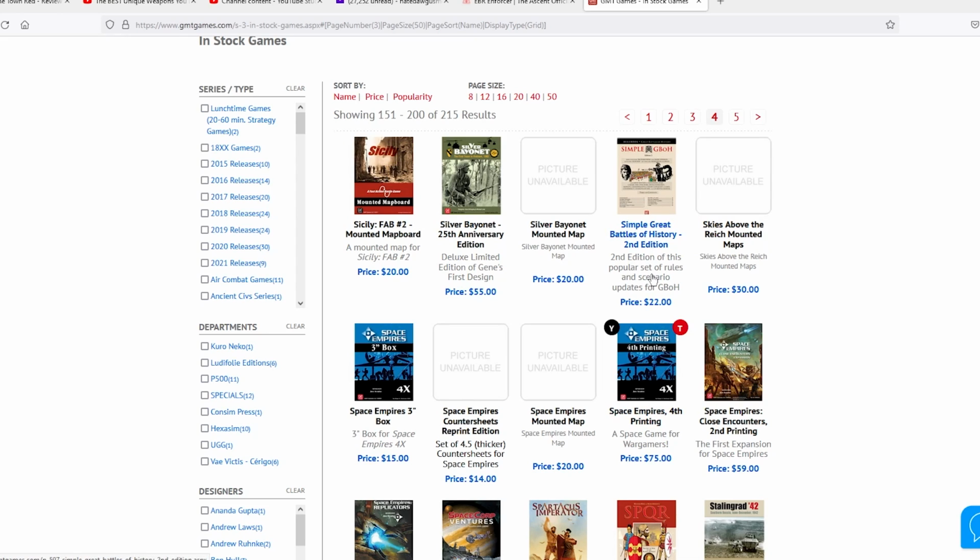Oh, and just to point it out, Simple Great Battles of History. I do have this. It's a little expansion you can use for, I believe, any of the Great Battles of History series, because those games get very in-depth, they get complex, and if you use this set of rules for it, it becomes a whole lot easier to play, a lot more streamlined. And once I tried Simple Great Battles of History, I didn't go back. So if you are interested in Great Battles of History, I would look into picking this up. I wouldn't waste one of your coupons on it, unless you've got nothing else to spend it on, since it is so cheap. It's only $20.